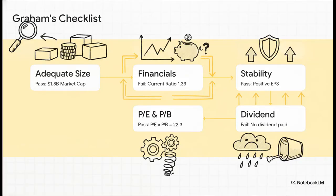Graham is notorious for demanding a bulletproof balance sheet. And honestly, Pediatrix stumbles a bit here. They pass the size test with that $1.8 billion market cap, and their earnings are definitely stable. But their current ratio is only 1.33. Graham wanted to see a 2.0 or higher, meaning short-term liquidity just isn't as ironclad as he'd like.